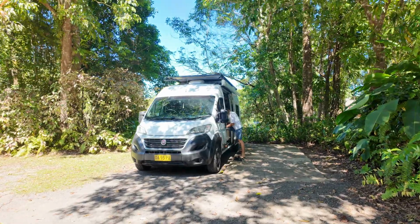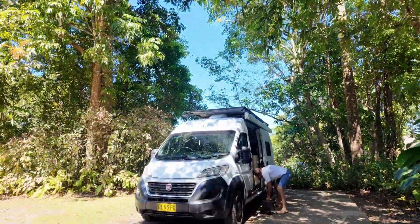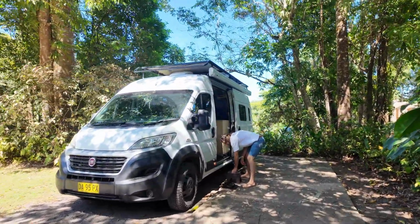Alrighty, we are in our camping spot that is included with your admission ticket. It's very shady, but there's free power and free water here, so we'll probably just plug in and we don't need to worry about solar at all today. So I reckon it's shower night tonight. Shower not every night. So that's exciting. I get to have a shower.